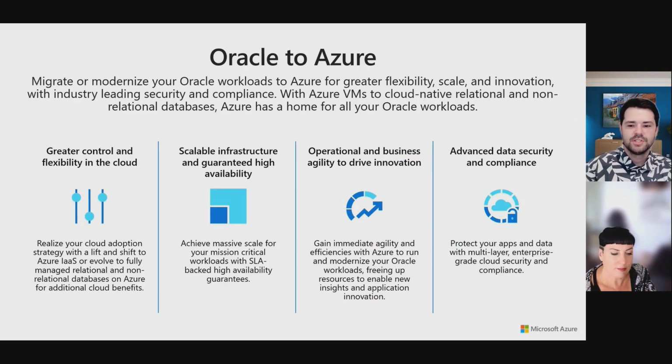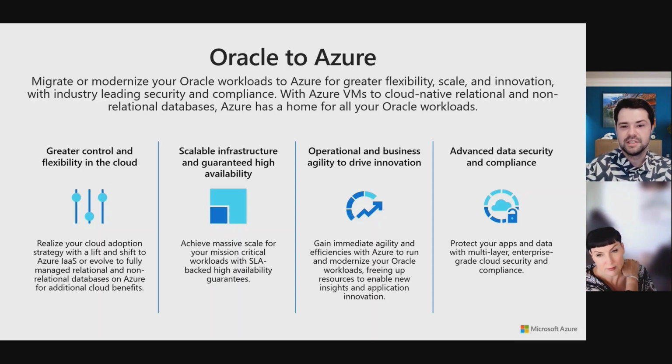At a really high level, what you get when you move from Oracle to Azure, in migrating and modernizing your workloads, you get greater flexibility, scale, and innovation with industry-leading security and compliance. With Azure VMs to cloud-native relational and non-relational databases, Azure has a home for all of your workloads. That flexibility that you gain in the cloud to ramp up and down elastically is something that we see a lot out of customers who are looking to move into the cloud with Azure. Scalable infrastructure is a major added benefit. The operational and business agility to drive innovation across our interoperability in the cloud, enabling connections to Power BI, Synapse, and other services. And finally, we do have industry-leading security, and we also have industry-leading compliance in our stack.